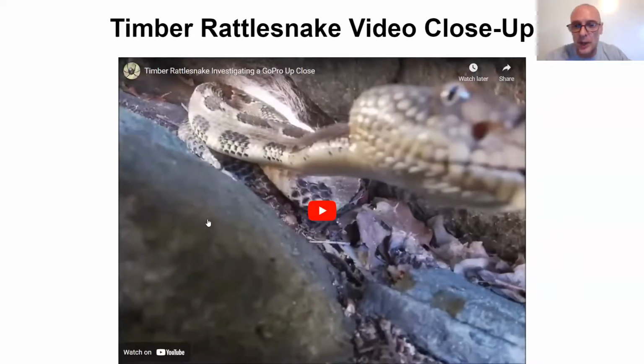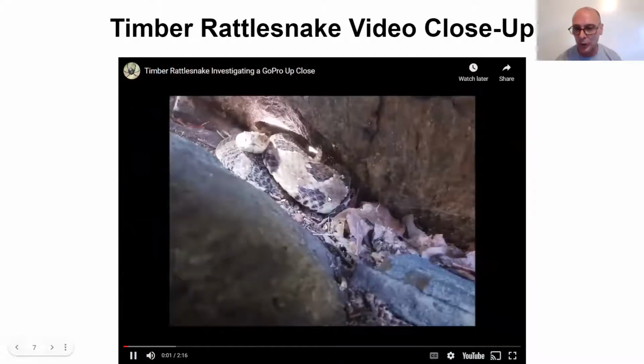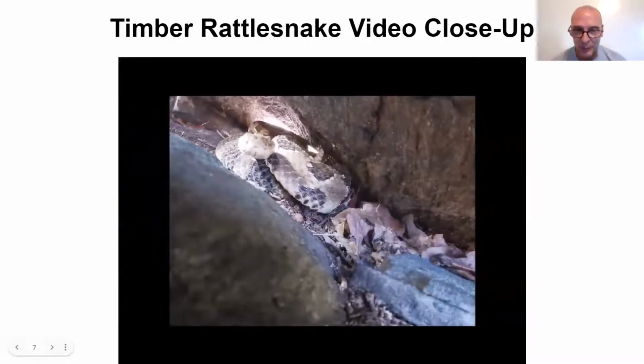So here's a video, a little bit of a close-up of a timber rattlesnake. It's checking out my GoPro. I set up the GoPro there, and I'm right behind it, less than a foot behind it, like you can hear me breathing. I want you to pay attention to the snake's demeanor, even though I'm right behind it. Well, let this go right here. And excuse me about the pictures. I take pictures while I do the video.